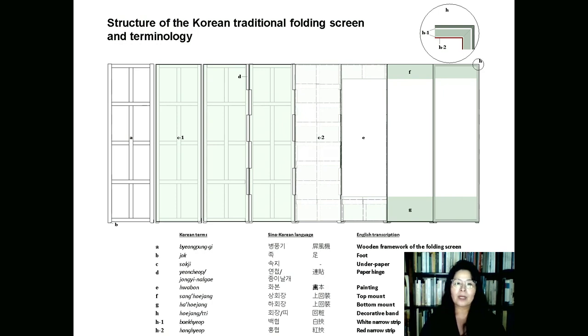Before explaining what I did, it may be useful to say a few words about the characteristics of a Korean Joseon folding screen. The PowerPoint slide that I have prepared illustrates the different stages and structures added to each panel from left to right, as well as their terminology. Firstly, a carpenter was in charge of manufacturing the wooden inner lattice structure used as a framework, which was typically made of pine.